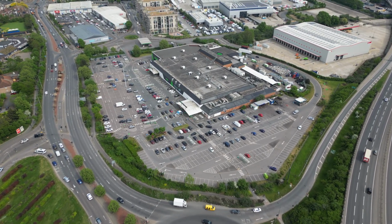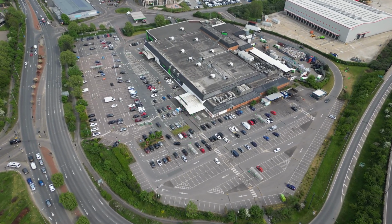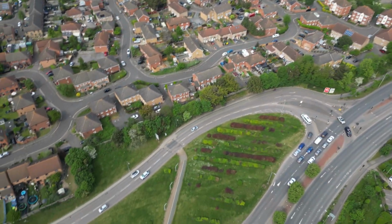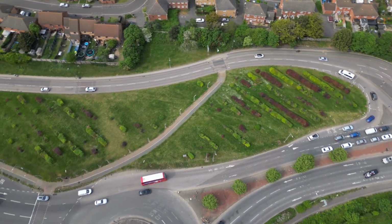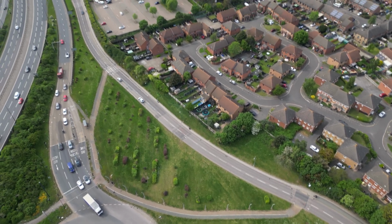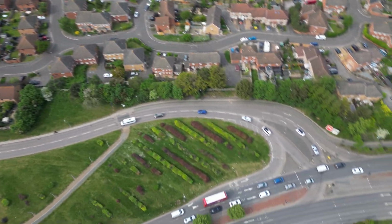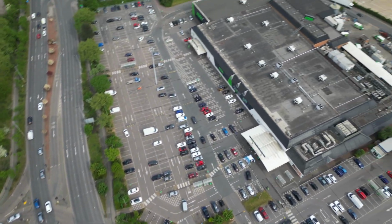You know, there's a little area where I can take off from. Maybe I might land it, go in the middle here. I actually came from that area. I was in that area. Maybe I can fly from there, take off from there, and I can get a closer shot of this Asda. Yeah, it will be a nice shot.